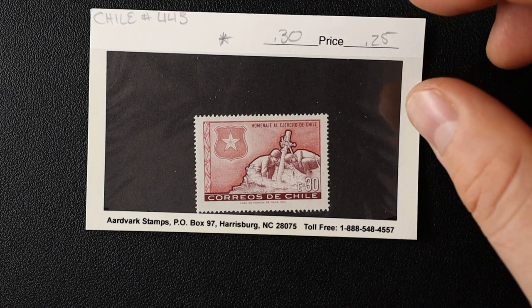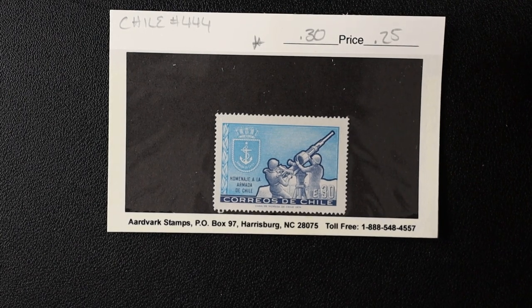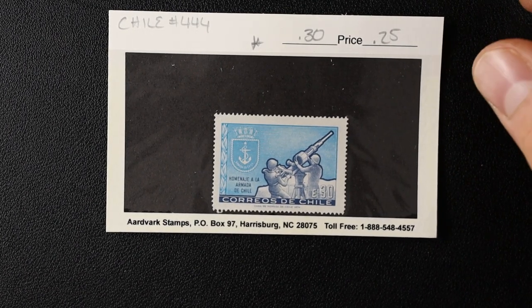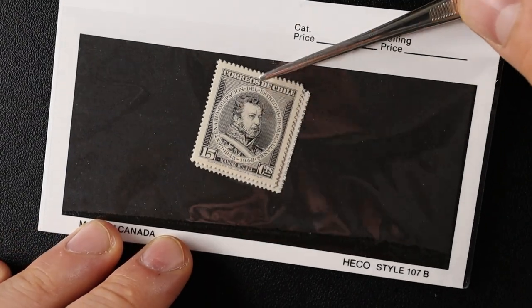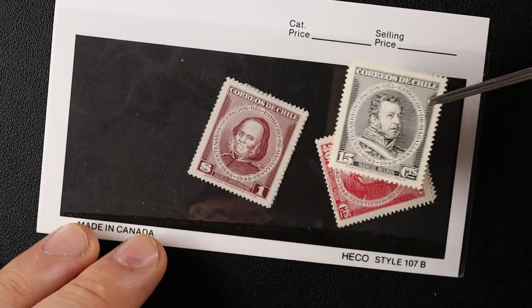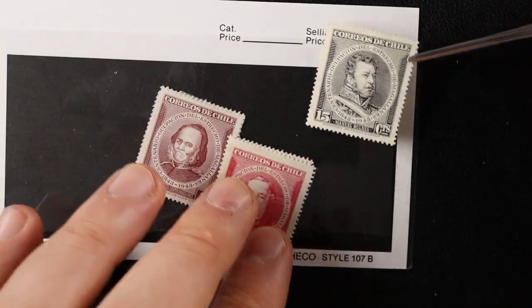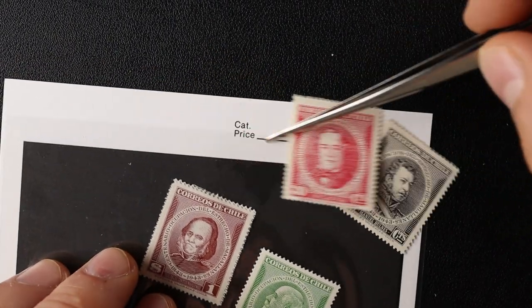Soldiers here about to fire something off, I guess. There we go, that's definitely soldiers. Looks like a mean gun. Okay, these ones are neat. Are they duplicates or what? Nope. So there's several here. Oh, this one.